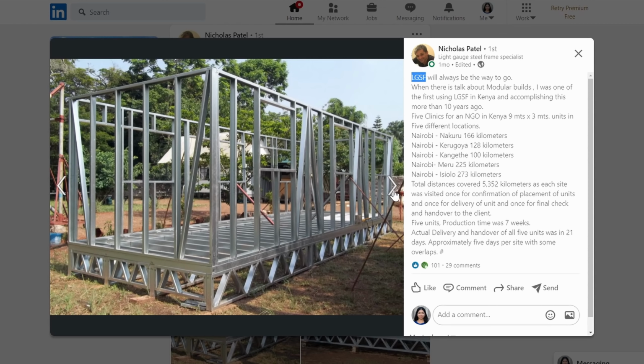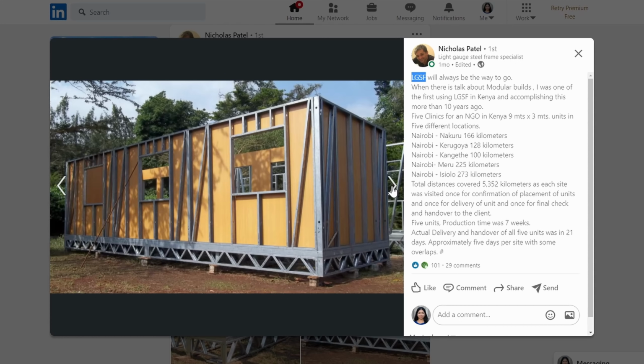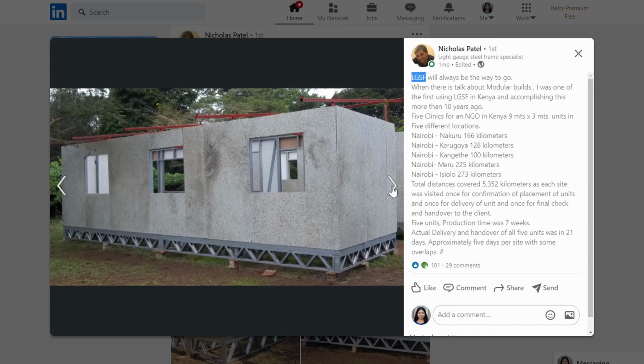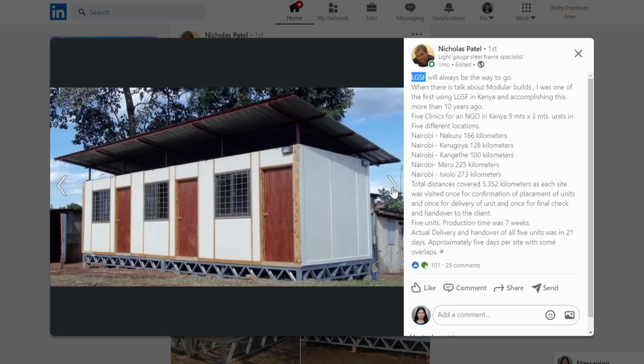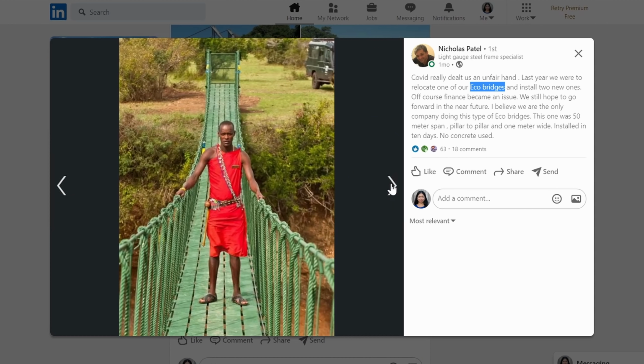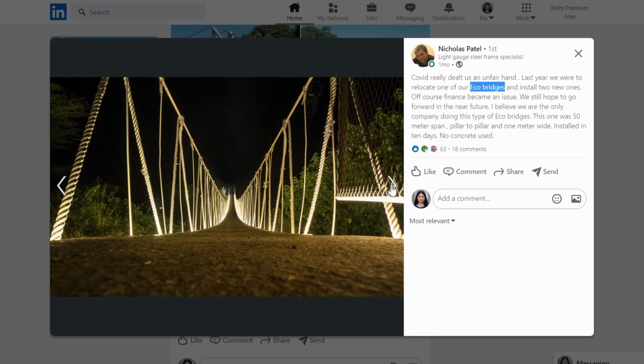Nicholas believes in light-gauge steel framing. A structurally sound steel frame should be used to create the bones of a building. Homeowners can choose any infill that they are comfortable with, whether it's compacted bricks made from soil, thatch, or concrete.